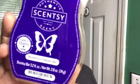Next, we have blueberry cheesecake. Another newly acquired bar. I can almost smell it outside the clamshell. Oh, it's so loud. It's so good. The blueberry is just slapping you upside the head.